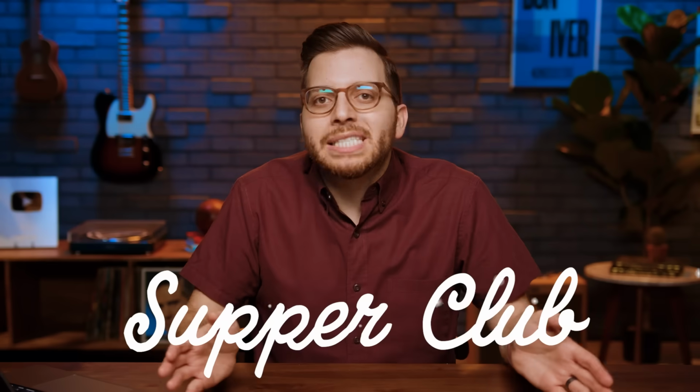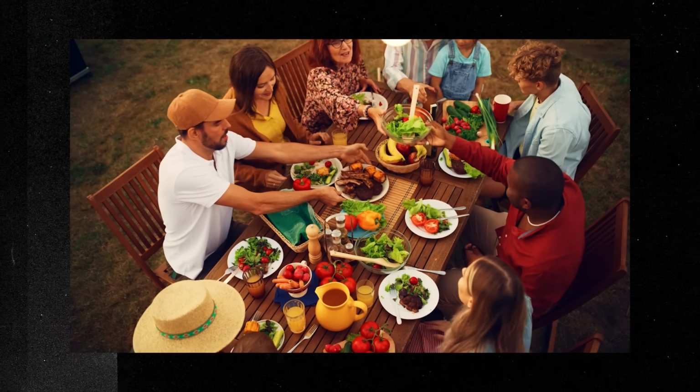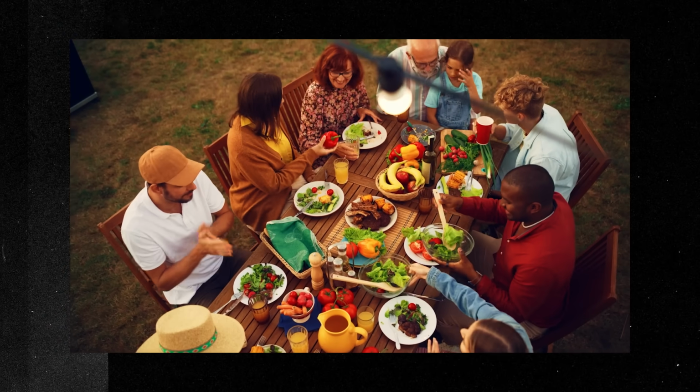And it did remind me of a great idea that I like to do with my friends, and that is a supper club. It's what we call it in the South. It's not dinner, it's supper. A lot more wholesome somehow. So here's how it works. You invite a bunch of friends over, you agree on a certain type of meal. For us, last night, it was panini night.